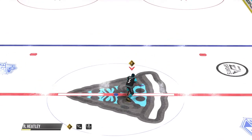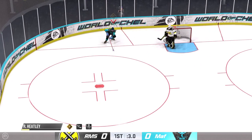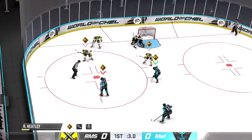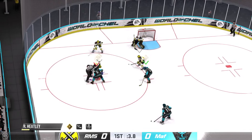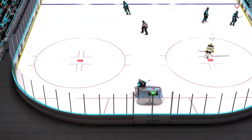Ready to go one-on-one with the goalie. Big save and breathe that sigh of relief. Crowd's buzzing, ready to get things back underway. I think the officials are too. Puck is dropped and he wins the draw here in the defensive zone. Big save just as time runs out.